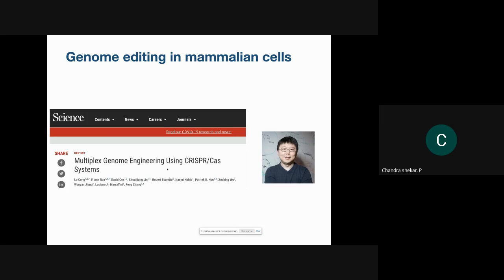filed the patent. Meanwhile, another group from Harvard, MIT, that's Feng Zhang's group, who is quite popular, came up with a paper showing for the first time that this system could be used even in mammalian cells directly. So they showed the complete mechanism. Charpentier and Doudna showed the complete mechanism in the test tube. He showed in vivo within the mammalian cells this could happen. So you can use this to change the DNA of the mammalian cells.